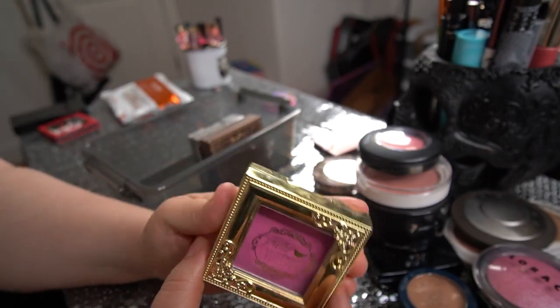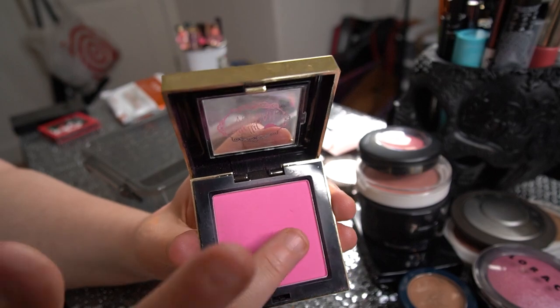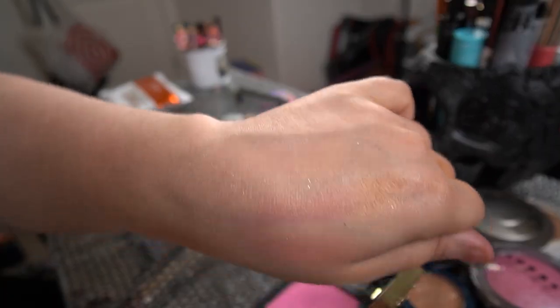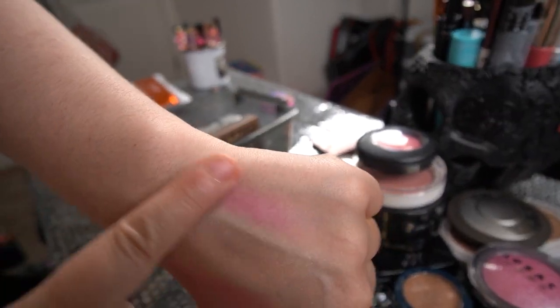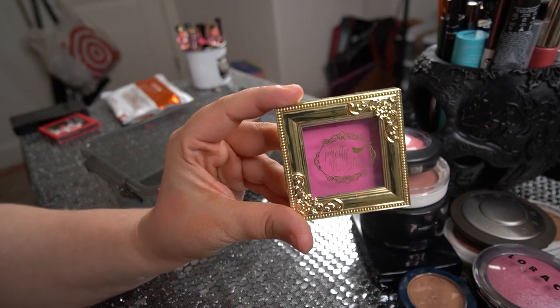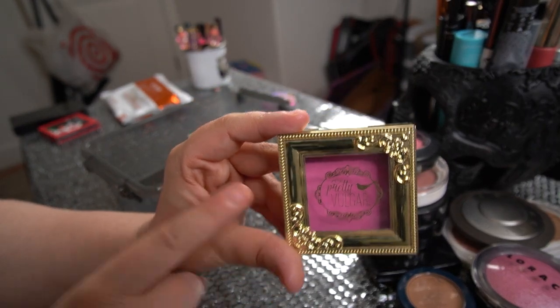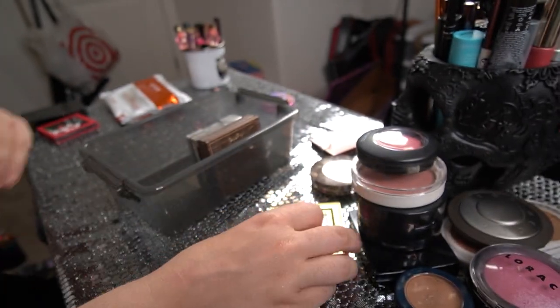Next we have the Pretty Vulgar. This is super pink. It is so pink, but it's beautiful. It goes beautiful on the skin. It is such a pretty shade. It doesn't go on as pink as you would think, and it just looks so nice on the skin. Pretty Vulgar is pretty hit or miss. But I do love the packaging and I love this shade. I think it's very unique, so I will hang on to this.